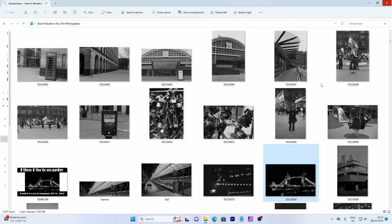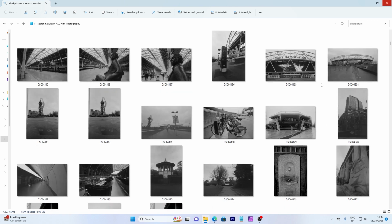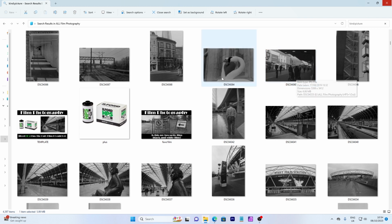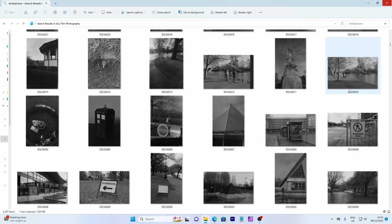Hold on a second, where was it? No. I remember I did a walk through London, and there were some shots I did. These are the ones taken the same day, these ones here on the HP5, and you can see they're all different variants.